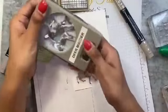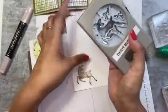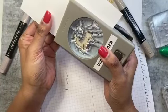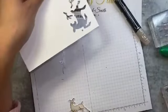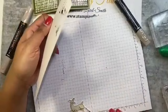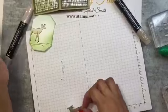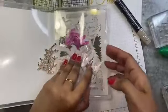Alright, so we'll bring in our punch. This punch locks. It's for easy storage, and you just release it like that and it opens up. And I do it this way so you can see what you're punching. This guy's a bit tight. I noticed that before too, and I was trying to punch it through the bedazzling paper, and it needs to be used probably a bit more.